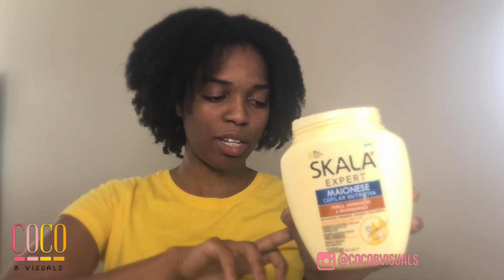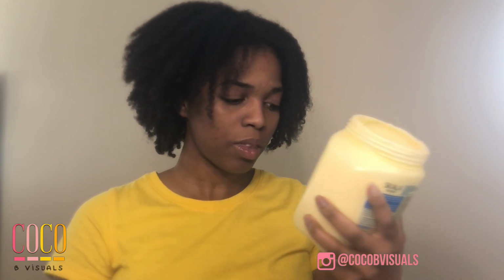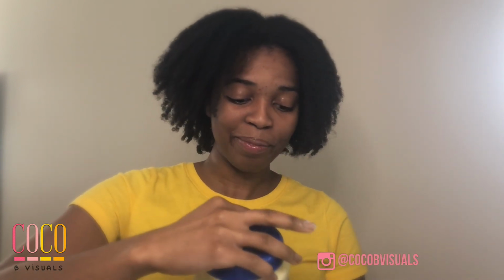So I'm gonna try the Skala Expert Mayonnaise. So it has mayonnaise in it. This one is for strength, hydration, and untangled hair. This is how my hair is looking right now.